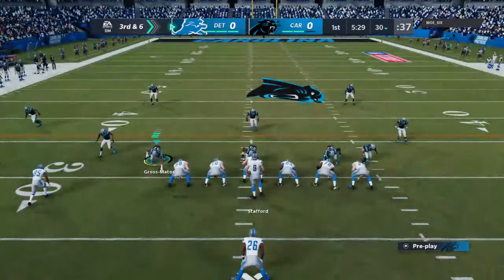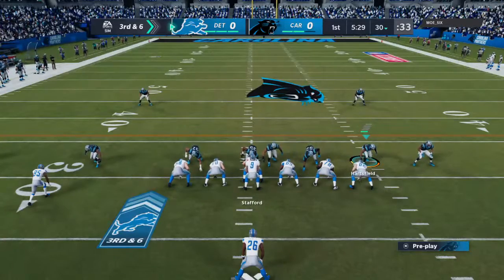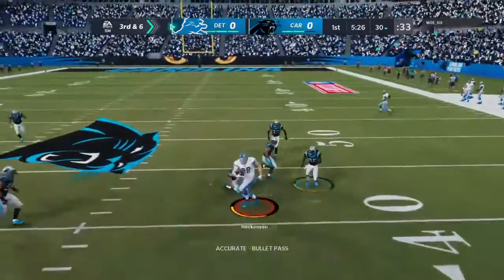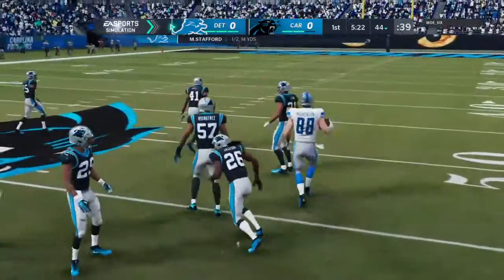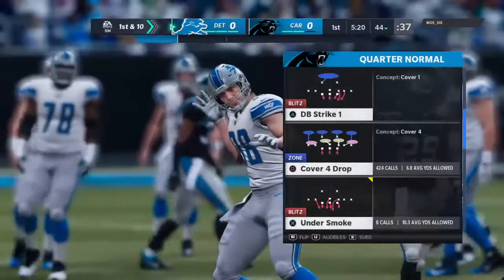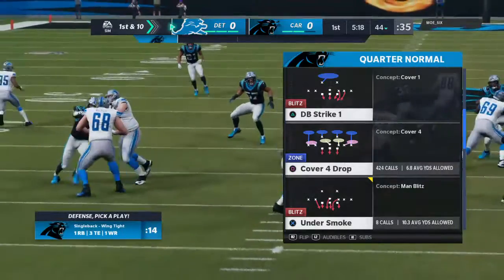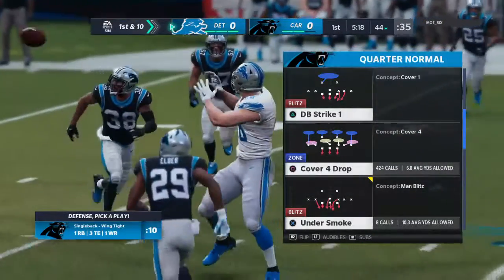This defense looking for an early stop. This is third down and 6. They'll fake it. Now Stafford. He's got his man, T.J. Hockenson. And they'll get it up just short of the 45 at the 44. Stafford able to find Hockenson for a Lion first down.